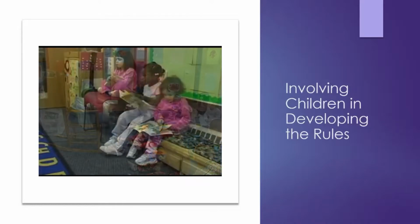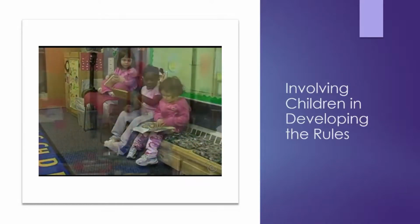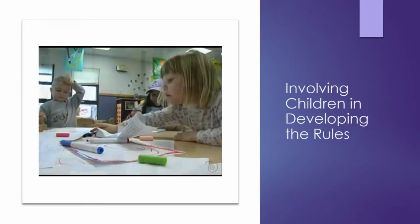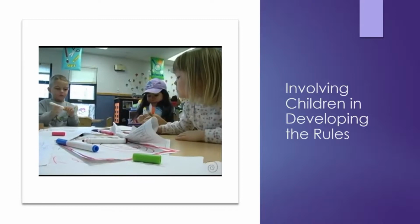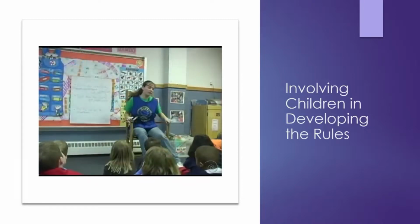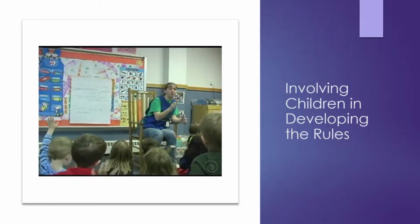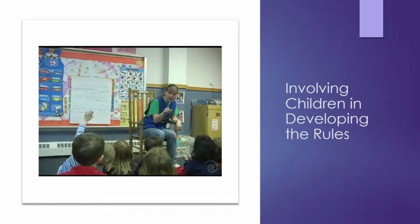One child might say, don't tear up the books. Another child might say, don't throw the blocks. And another child might say, put the caps on the markers. After writing those rules down, you might say, it sounds like what you are saying is we need to take good care of our classroom materials.